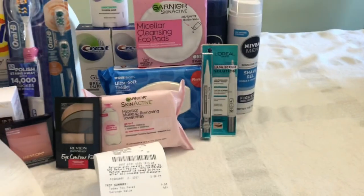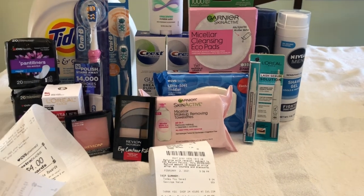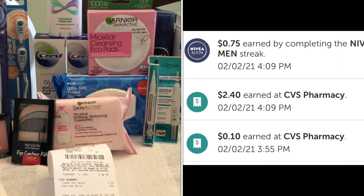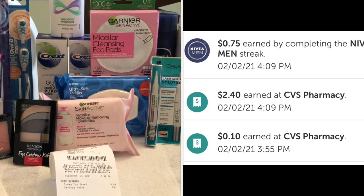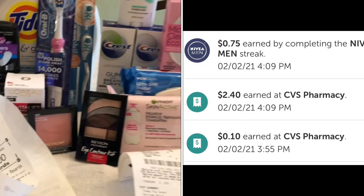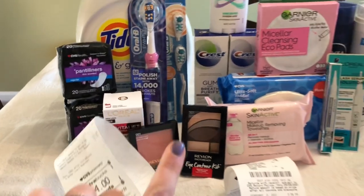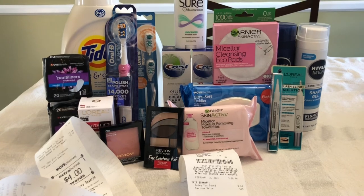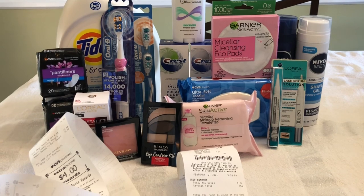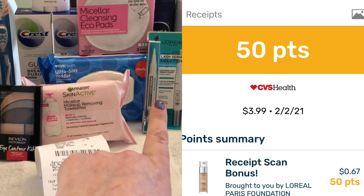And then I also got back, what did I get back from Ibotta? $1.20 for each of the shave gels. And then I got 75 cents for the Nivea bonus because I've previously purchased Nivea men's products before. And I also got back 10 cents on Ibotta for the panty liners. And on Fetch, I got back 10 cents between all of my receipts. Be sure to scan all of your receipts into Fetch because you never know what it will pick up. It gave me 5 cents for this L'Oreal lash serum.